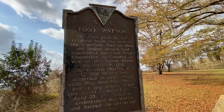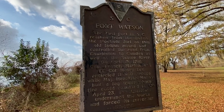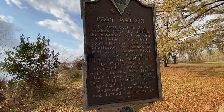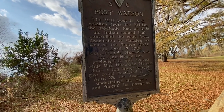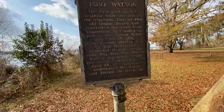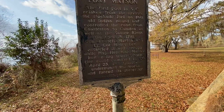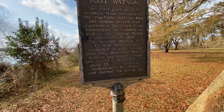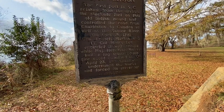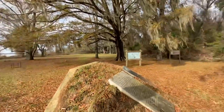Okay, so now we're over at Fort Watson, and it says the first post in South Carolina retaken from the British, the stockade fort on this old Indian mound had control of the road from Charleston to Camden, as well as the Santee River. On April 15, 1781, General Francis Marion and Lieutenant Colonel Henry Lee encircled it with troops while Major Hezekiah Maham built a log tower whose fire would command it. On April 23rd, the Americans undermined the works and forced its surrender. So there's your history lesson for today.